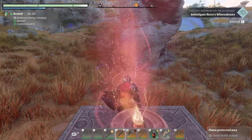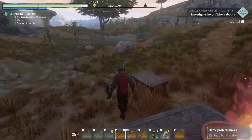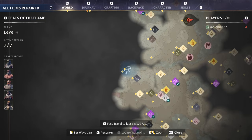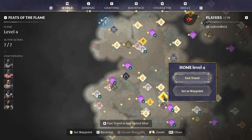It is going to be nighttime. I want to come back here and do a quick repair. Slap down a workbench out here just so we could do that. And then I'm going to go home, drop our stuff off, and we'll resume here and we'll actually go over there and see if we get that Black Cauldron.